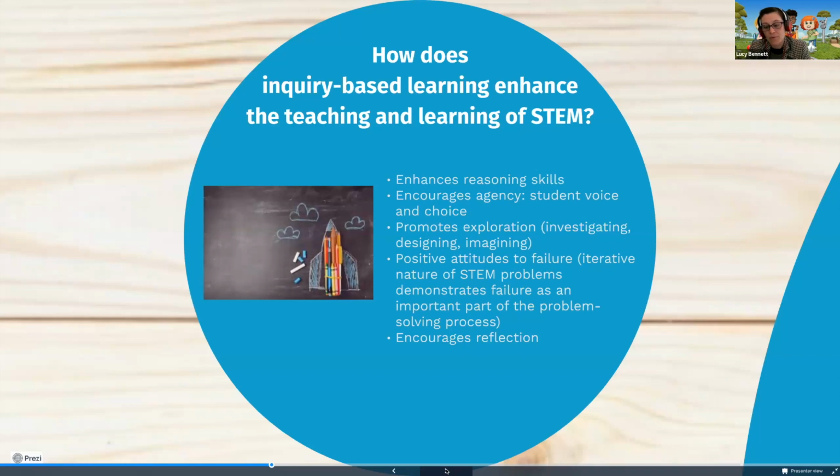And the important component of encouraging reflection. We want our students to be able to share their thinking and learning and use that as a take-home exit slip to guide our teaching and planning in the classroom.